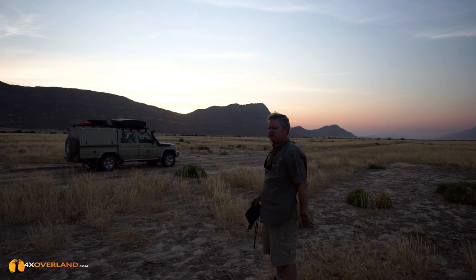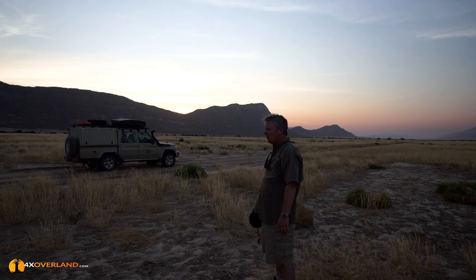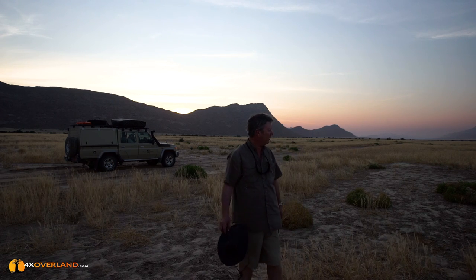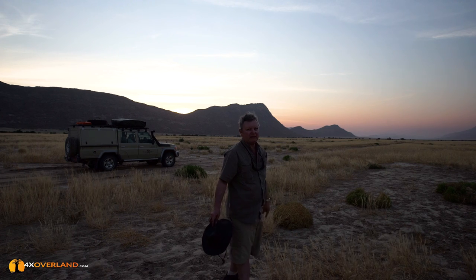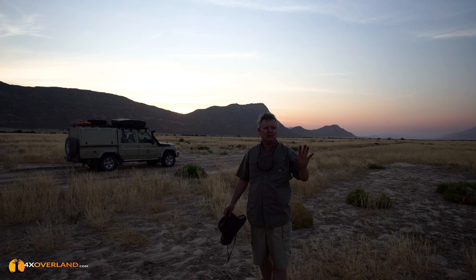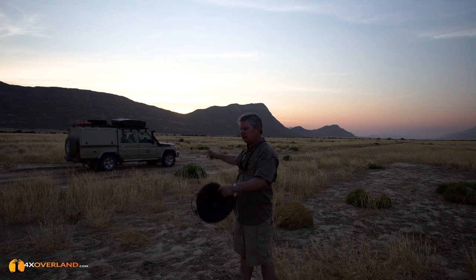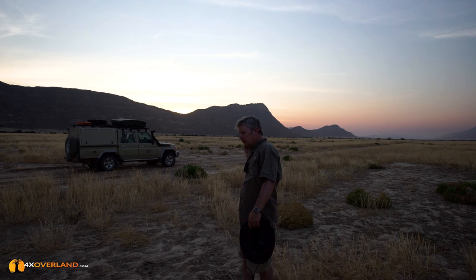Well, what an amazing experience to sit out here and wait for the sun to set. We're about 30 minutes from the Kunene River now, which is northerly. There's no camping permitted in the Marienfluss Conservancy, and I can understand why. Imagine people just going off and making tracks to the trees. It would just spoil it. So we're going to camp there and come back at first light and have this experience all over again.